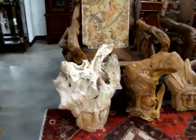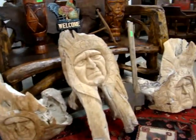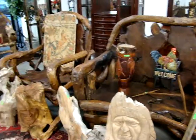Here we have some carved stumps. Look at the faces in here. Indian, Northwind. Some great stuff here. Southwestern merchandise. We have two benches and two chairs.